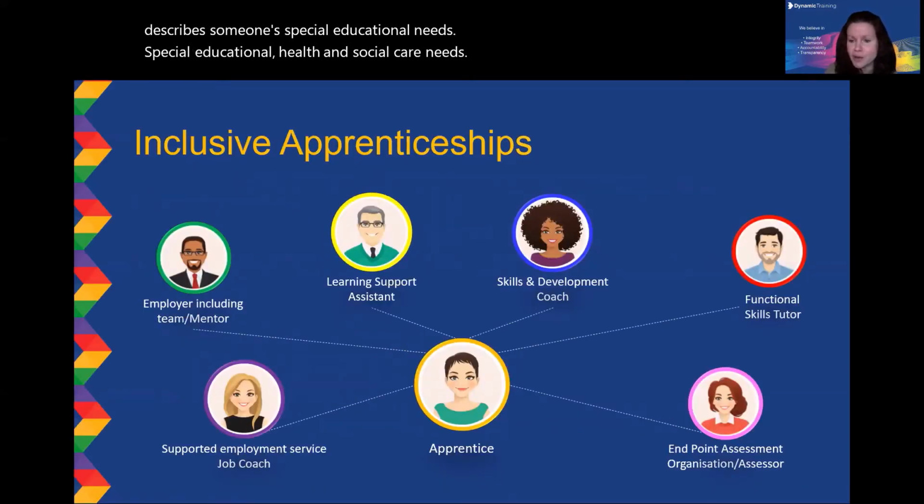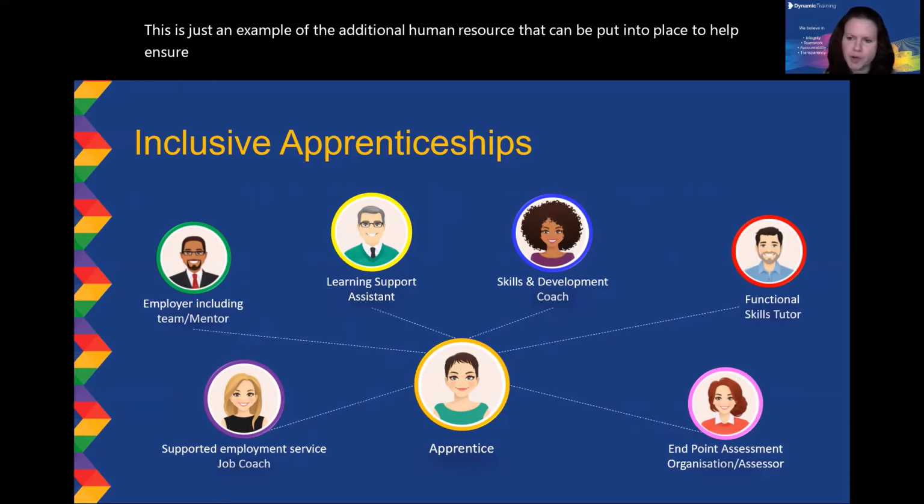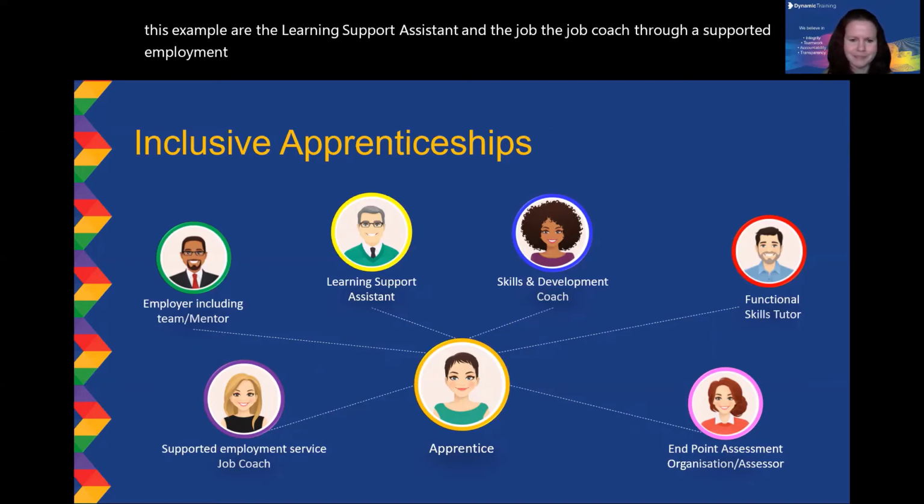This is just an example of the additional human resource that can be put into place to help ensure that you have an inclusive approach to the apprenticeship. In particular, the additions in this example are the learning support assistant and the job coach through a supported employment service.